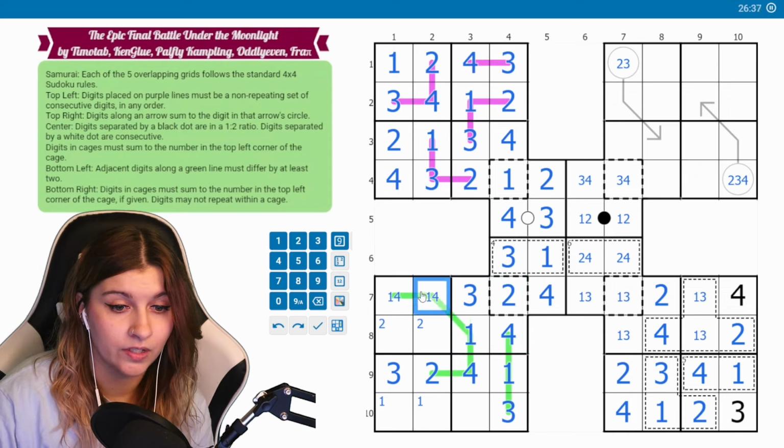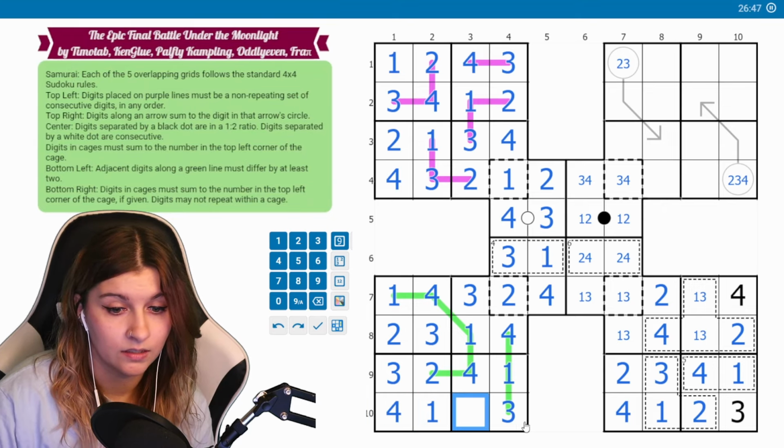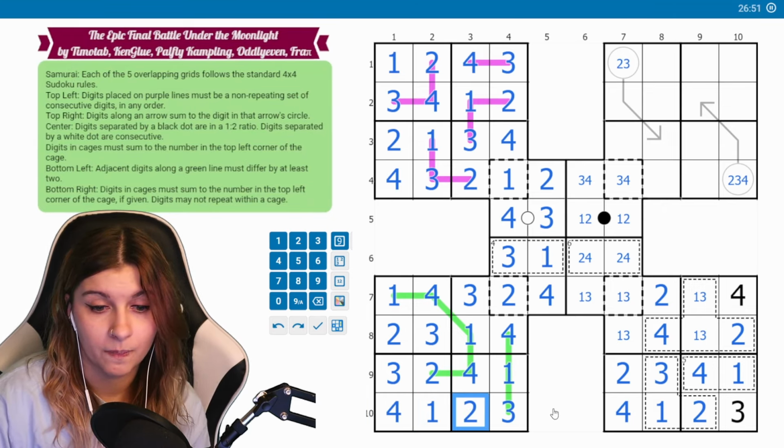This would go from 1 to 4 and this would go down to 1. This is going to be a 2-3 pair. You can put 3 here and 2 here. If this is a 1, then this is a 1 and this is a 4. And this is a 2. Nice. Cleaned that one up really well.